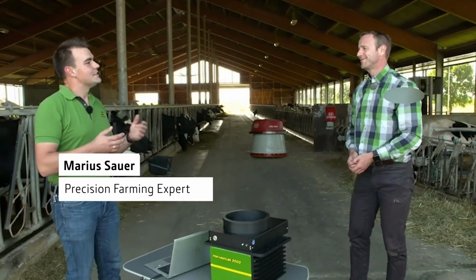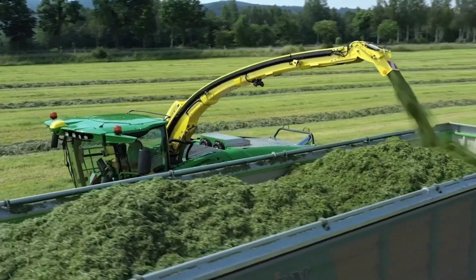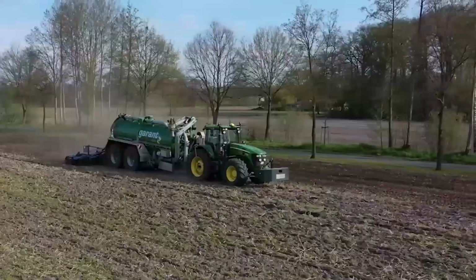Hello, Heiner. We've been using HarvestLab technology for over 15 years. Our lab on the go. We can use the whole thing on the forage harvester, on the slurry tanker, or like here, directly at the barn.